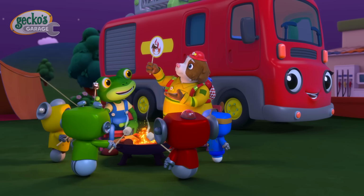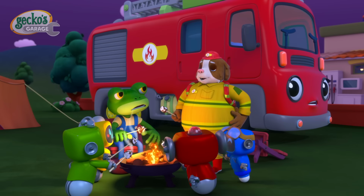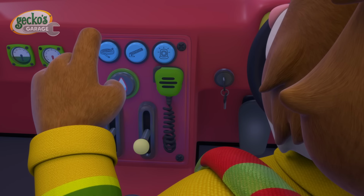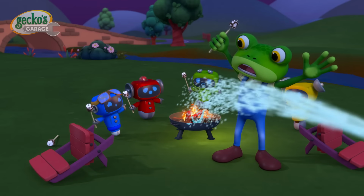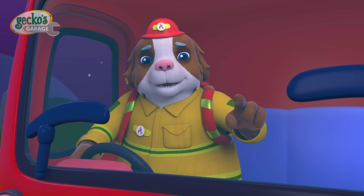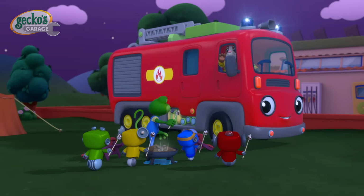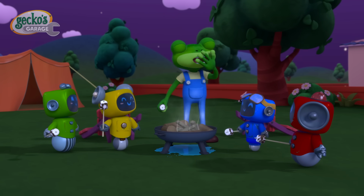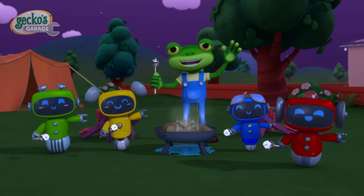I love marshmallows. We've got to go. Someone needs our help. Oops, not that one. Sorry. Oh, well. Time for bed anyway. Goodbye, everyone.